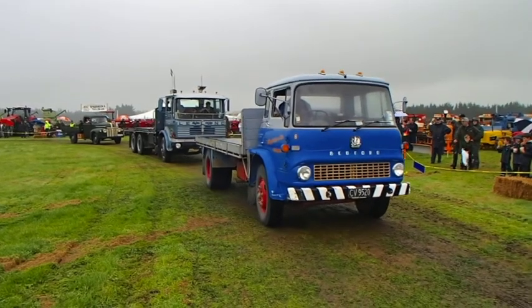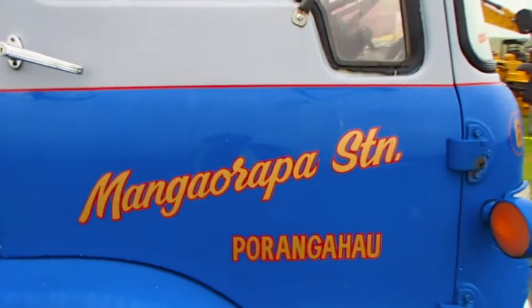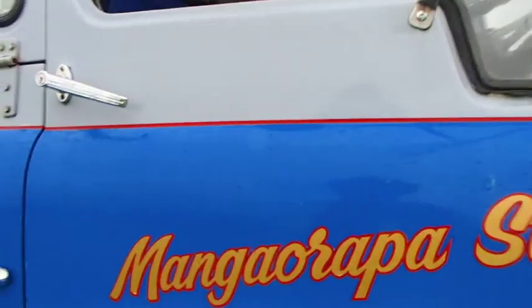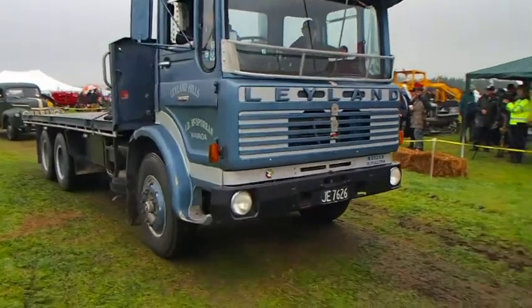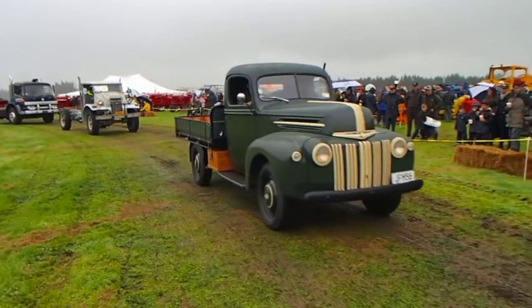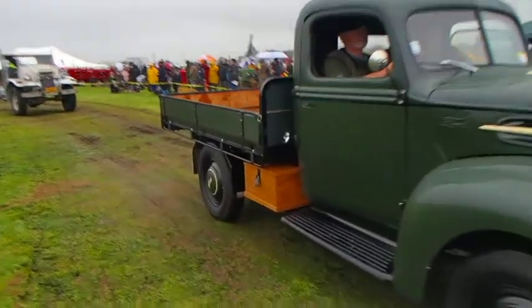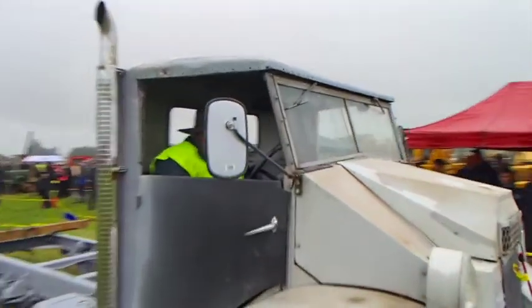And of course, the old TK Bedford, a wonderful workhorse from England. One of the advantages the D series Ford had over the Bedfords was it had a tilt cab. This Leyland Ergomatic cab also tilted, which was a big plus for Leyland. The Jail Bar Ford and other Fords of the time helped build New Zealand, and this odd looking truck is called a monkey face, and it's from the Second World War.